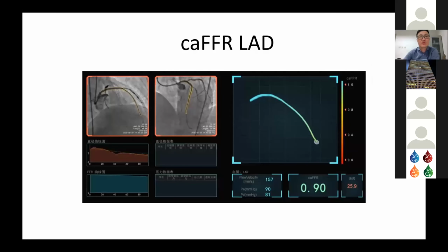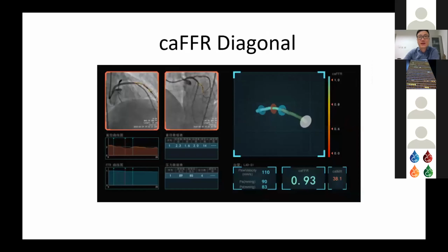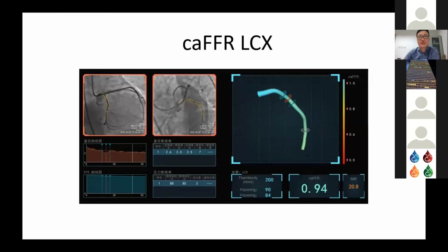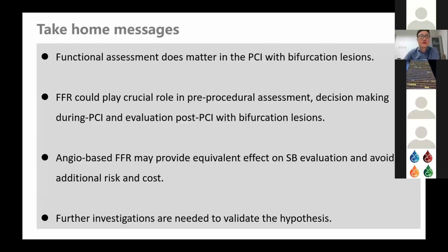But most importantly, we measure the CFFR again. For the LAD, it's from 0.69 to 0.9. For the circ, it's just back to 0.94. And for the diagonal it is 0.93.